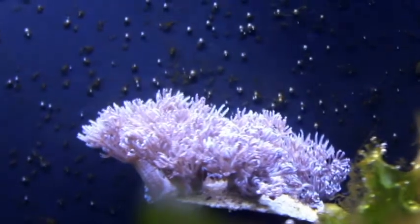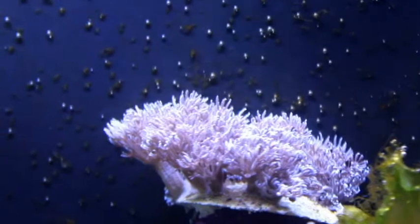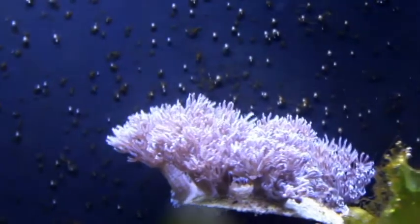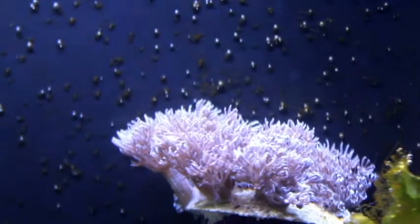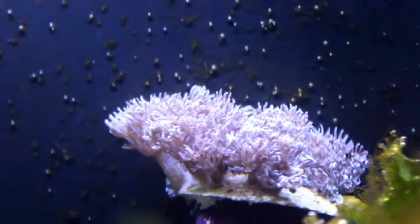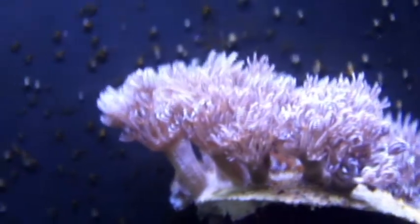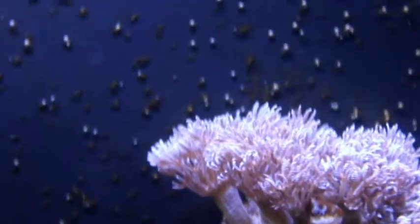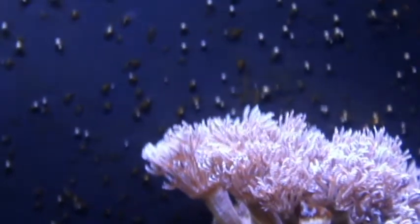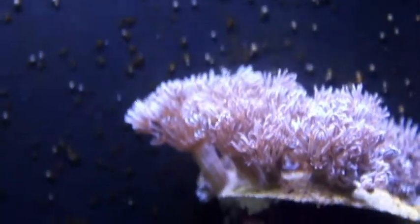That's pretty insane. And it's a cool little pinkish color. It doesn't show up on camera, but it actually has a blue tint to its fingers, the ends of their polyps. It looks really, really interesting. I really, really like this coral in my tank. Hopefully it grows great. Hopefully it goes well. And I really enjoy the look already.